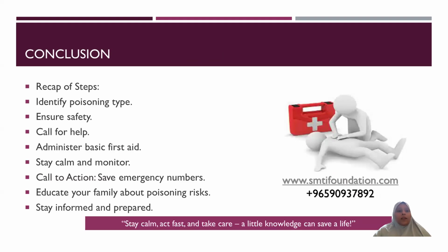Conclusion. Number 1, identify poisoning types: inhaled poison, or poison taken inside orally or by chemical. Number 2, ensure safety of the victim by removing affected clothes and removing the person from the contaminated area to a well-ventilated area before medical support arrives. Number 3, call for emergency help or the poison medical helpline.